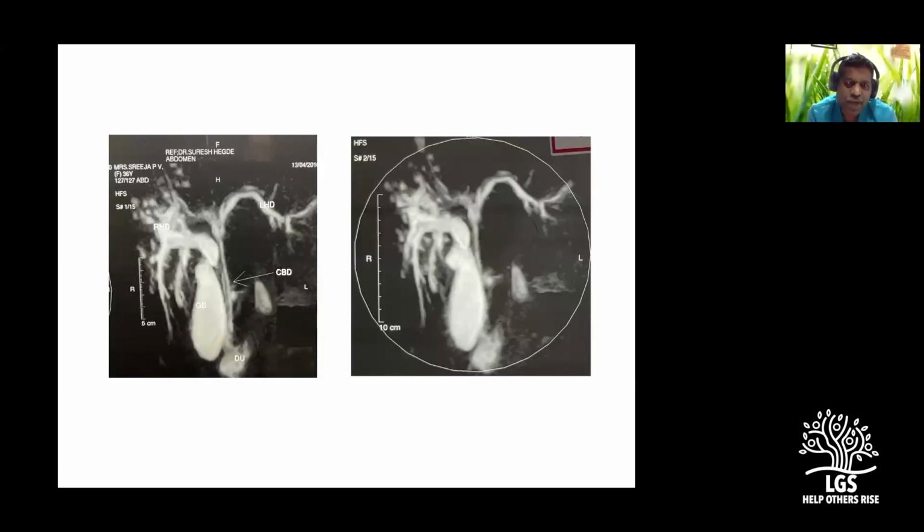The left hepatic duct. You continue. The right is joining the cystic duct. Is it the right joining the cystic duct, or vice versa, the cystic duct joining the right? I don't know. They have not mentioned anything in the MRCP.